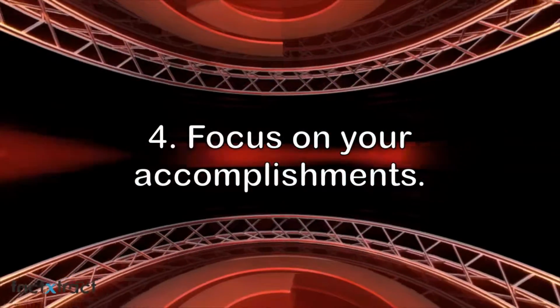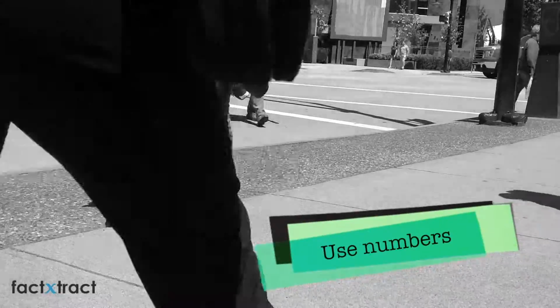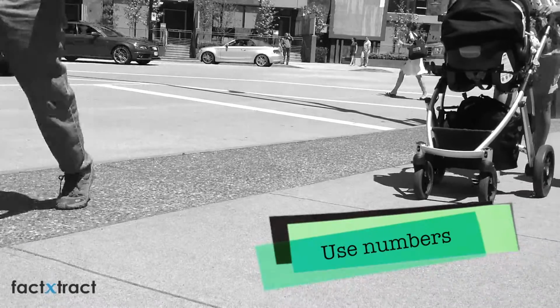Number 4. Focus on your accomplishments. Emphasize quantifiable achievements. Use numbers like the size of budgets you've worked with, years of experience you have, and number of people you've trained.